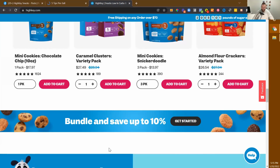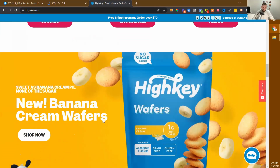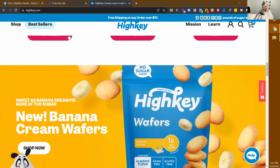Anyway, High Key cookies, very delicious. I'm happy with the buy. It wasn't even my buy originally, and oh, look at that banana cream. I want those too. Yeah, John, what do you think about this?